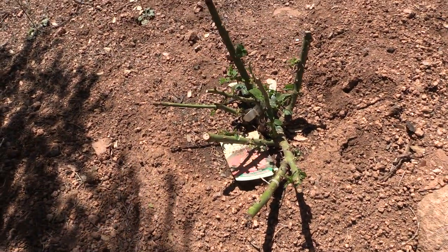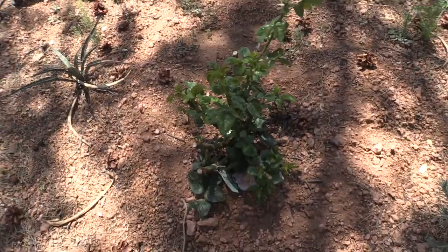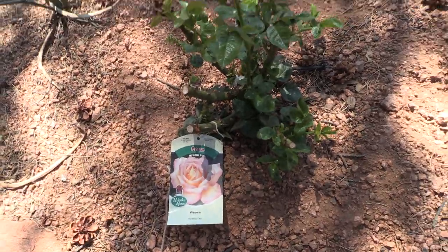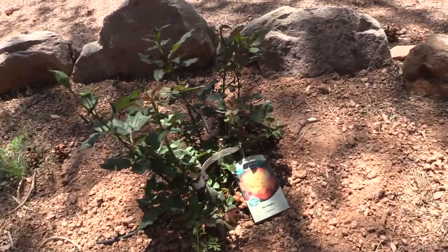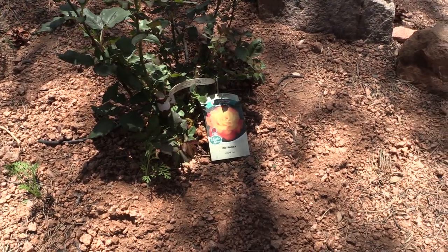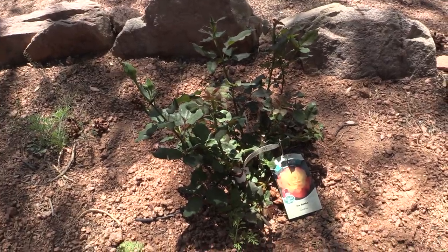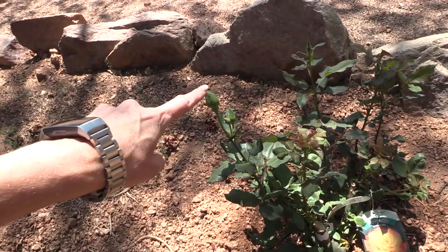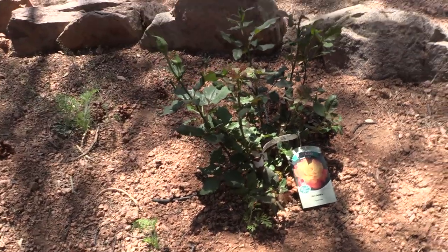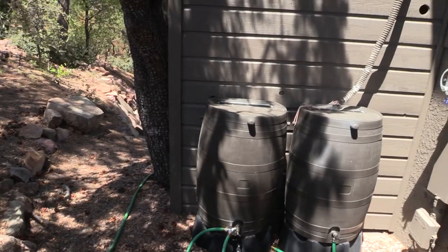And then there's this one, which also got completely stripped. And then I'll show you two more. So there's this one, which is gonna be real pretty. It's pink hybrid. And then finally, there's this one, which I love those colors. The orange and yellow and orange, I guess. And it's looking really healthy. And it's got some buds on here, which makes me happy. So I don't know much about roses, so if anybody has any tips or tricks, please let me know.